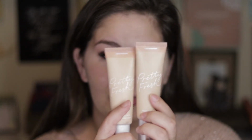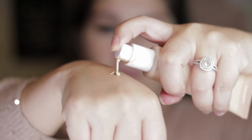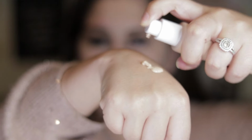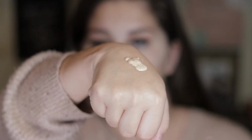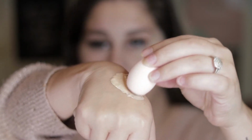Next, we're gonna come in with my very well used Pretty Fresh tinted moisturizers, which I absolutely love. These are great. I have two shades, Fair 4N and Fair 5N, and I like to mix them together to get the perfect shade combo. So let's go ahead and do that. Just a little. And with the sponge, we're just gonna mix them together, and then dab onto the skin.